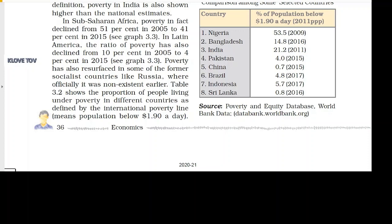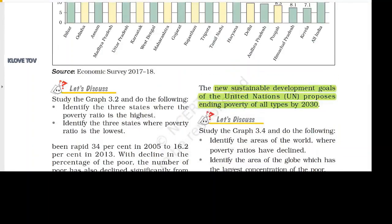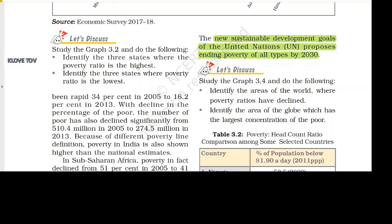in some of the former socialist countries like Russia, where officially it was non existent earlier. Table 3.2 shows the proportion of people living under poverty in different countries as defined by the International Poverty Line, meaning population below $1.90 a day. The new Sustainable Development Goals of the UN propose ending poverty of all types by 2030.